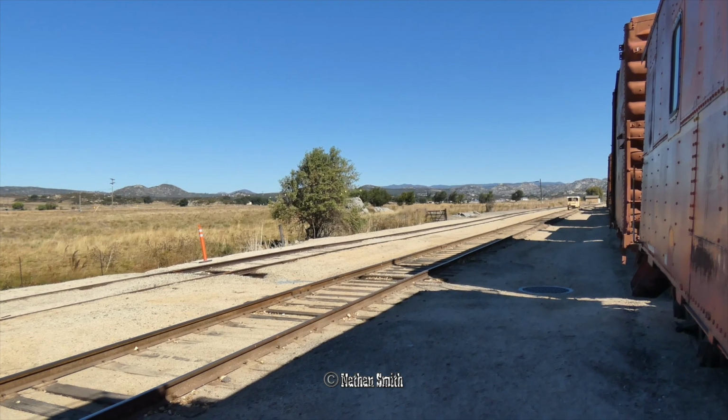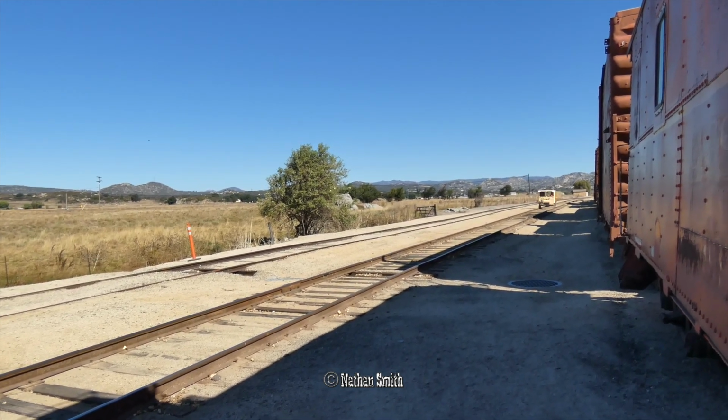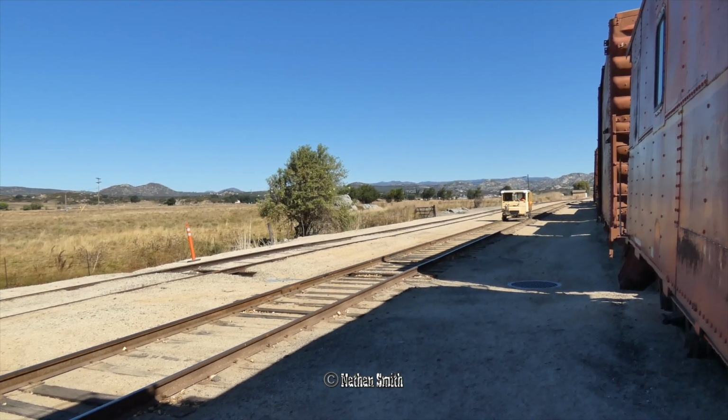We have made it to the Pacific Southwest Railway Museum. Let's start off by watching the speeder go by, and then watching the excursion train pull in before going on a speeder ride.